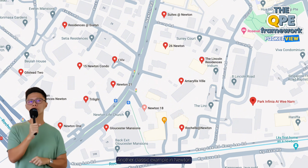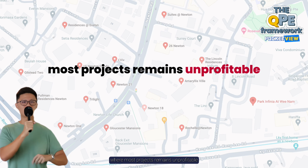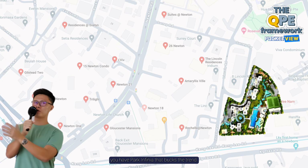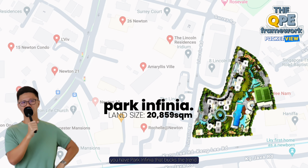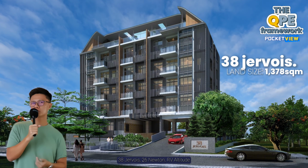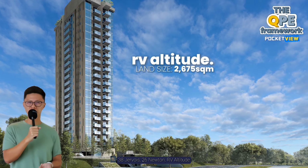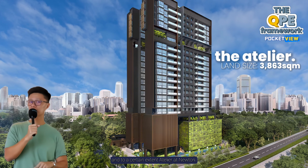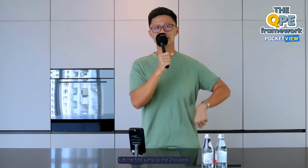Another classic example is Newton, where most projects remain unprofitable after an extended period of time, and at one corner, you have Park Infinia that bucks the trend. You see what I mean? The ones in recent times are probably like 38 Jervois, 26 Newton, RV Altitude, and to a certain extent Atelier at Newton. So why is this important? Let me first jump to the second point and you will realize how it all adds up.